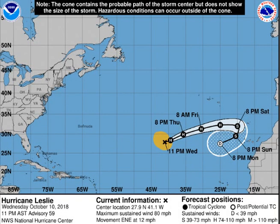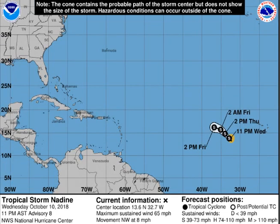There's Leslie as of 11 p.m. Winds were 80 miles an hour, moving east-northeast at 12. It's going to circle around out here, and it should be weakening by Monday, but what a long-lived system. We've been watching Leslie out there harmlessly spinning about for 2 weeks, and it's still going to be around another 5 days, but no land areas will have to deal with it, although areas like the Azores and some of these islands close to Africa, keep an eye on it. High swells and gusty winds possible if it gets close.